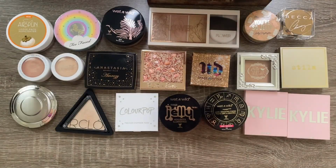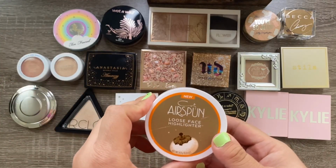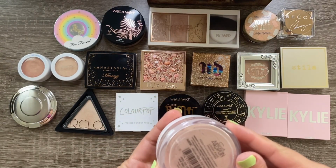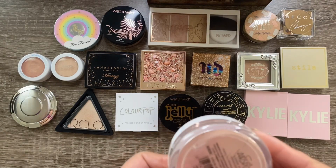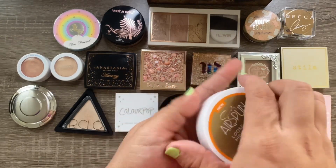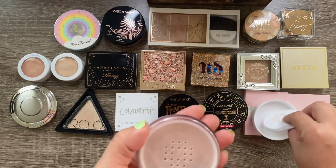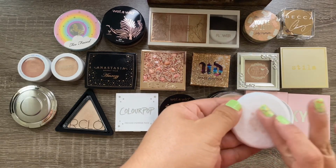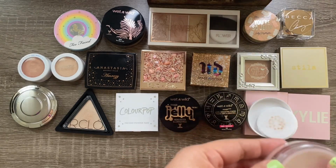Okay, so this is the next batch of highlighters. First up, we have the Airspun Loose Face Highlighter, and this is in... I don't think it has a name. I think they do have different shades, but okay, this one's called Snow Much Ice, and it's really pretty. I liked it a lot. I used it in a video. I think it was my makeup that I've never used from my collection video, and it is very pretty. I like it a lot.